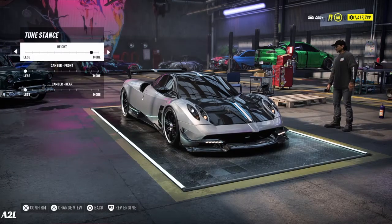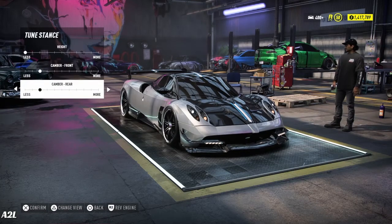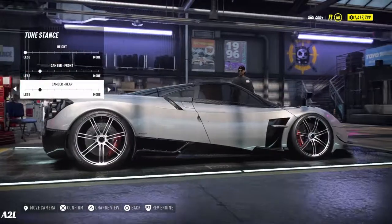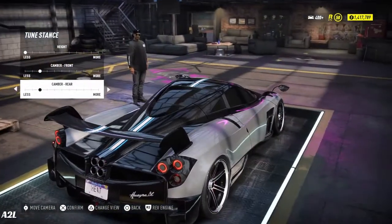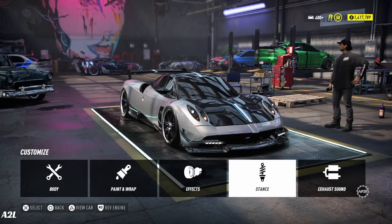Alright, so right away, I'm going to stance this vehicle all the way down. That's what I do with every one of my cars, and then I'm going to blow off the tires just a little bit. And that helps for me. I just know my preference of racing. So we're going to do that. And then exhaust sound. Right now it sounds really good like that.